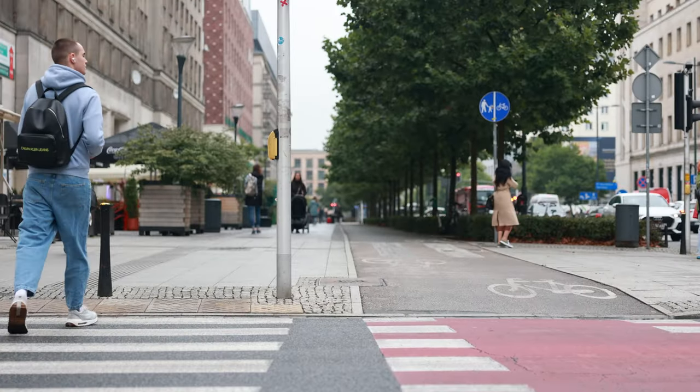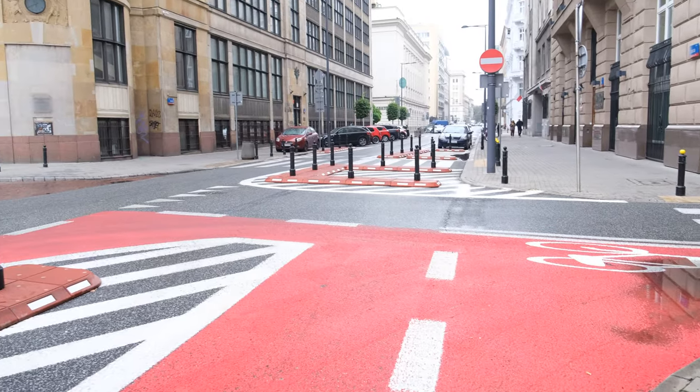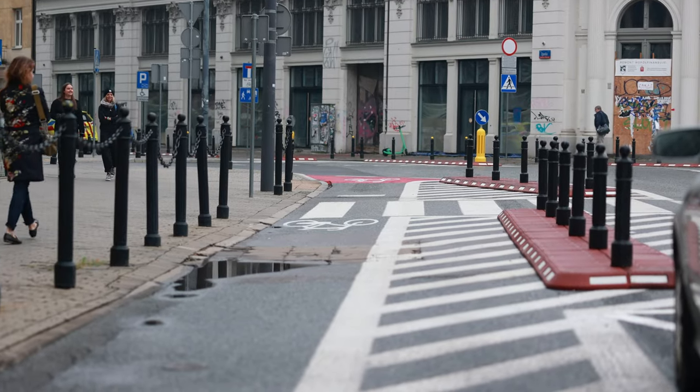On the other side of the same street, this bike path is perfectly designed for all ages and abilities. It's completely separated and it has zebras for pedestrians. This bike lane isn't very long, but it turns this segment of a one-way street for cars into a two-way street for bikes, allowing you to bike down this next street over here.